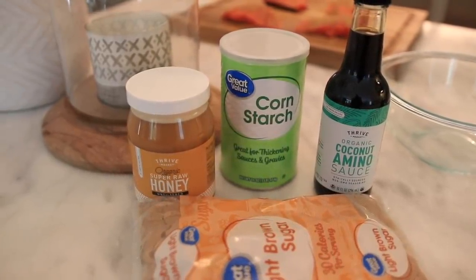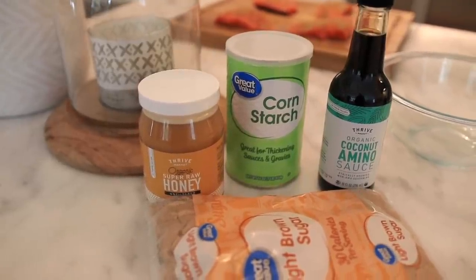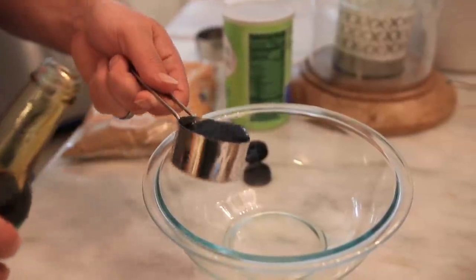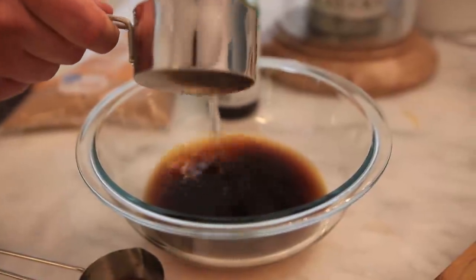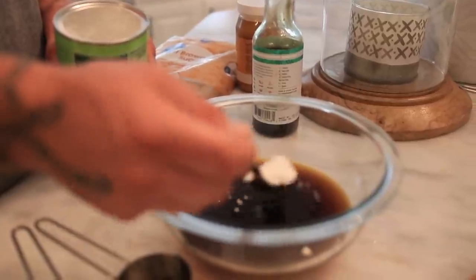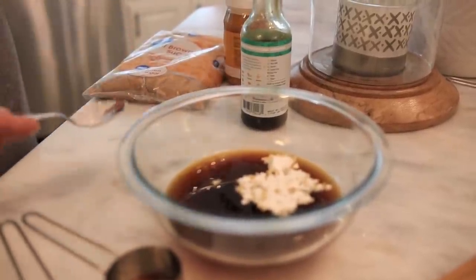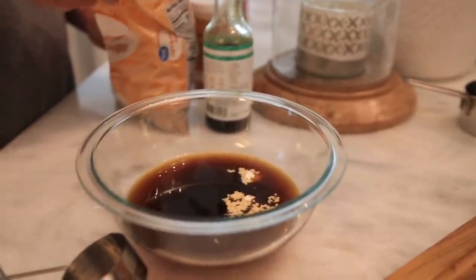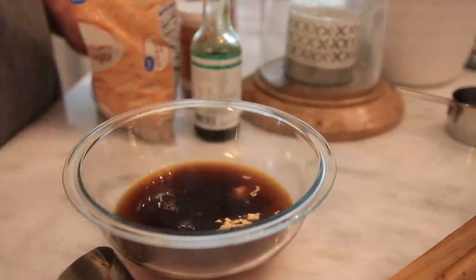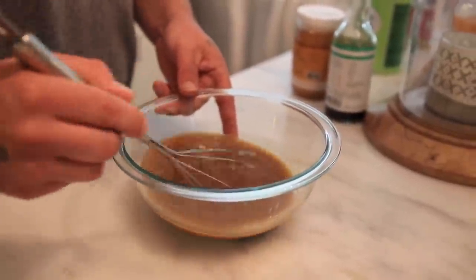And next up, we're gonna create the teriyaki marinade. Colton's gonna take care of this. He does all of the marinades whenever we're cooking. So I will put the exact measurements below, but we're gonna start off with this amino sauce. We're gonna add a little bit of water, also some cornstarch and brown sugar. And of course, once you get everything in there, you want to make sure that you whisk it together really, really good.